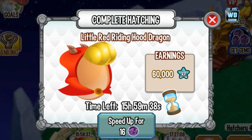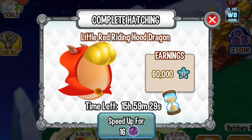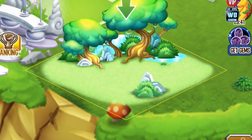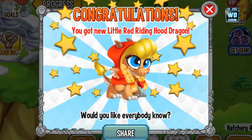And here's the egg. It has sort of a beige, pale kind of color, and has blonde hair sticking out at the top. And it has like a cloak thingy over the egg. I was gonna say over the head, but that's not really a head, that's an egg, and it has 2 horns. Alright, 16 hours. We're gonna hatch it. We're gonna place it into the nature habitat. So there it is, the Little Red Riding Hood dragon.